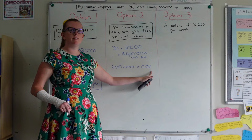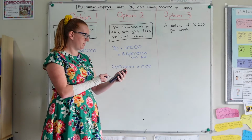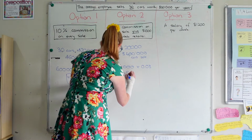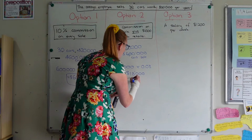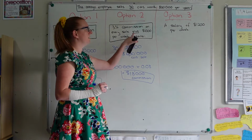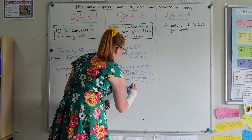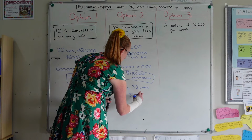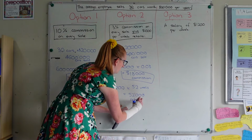Okay, because we're writing it as a decimal. That's our hundreds, that's our tens, and this is our ones. So 3% would be written as 0.03. So 600,000 times 0.03, you get $18,000 commission, plus he gets $1,000 every week. So $1,000, and there's 52 weeks in a year. So that would mean he gets $52,000 as his retainer.